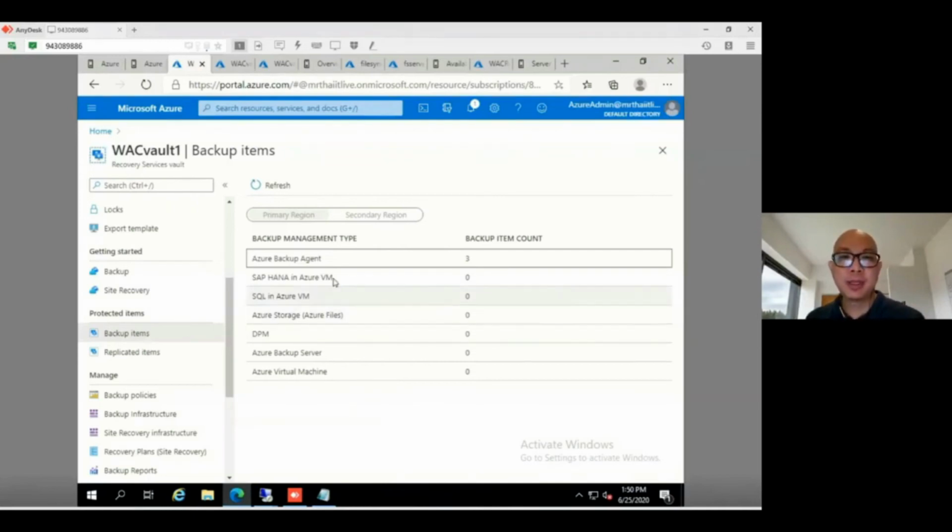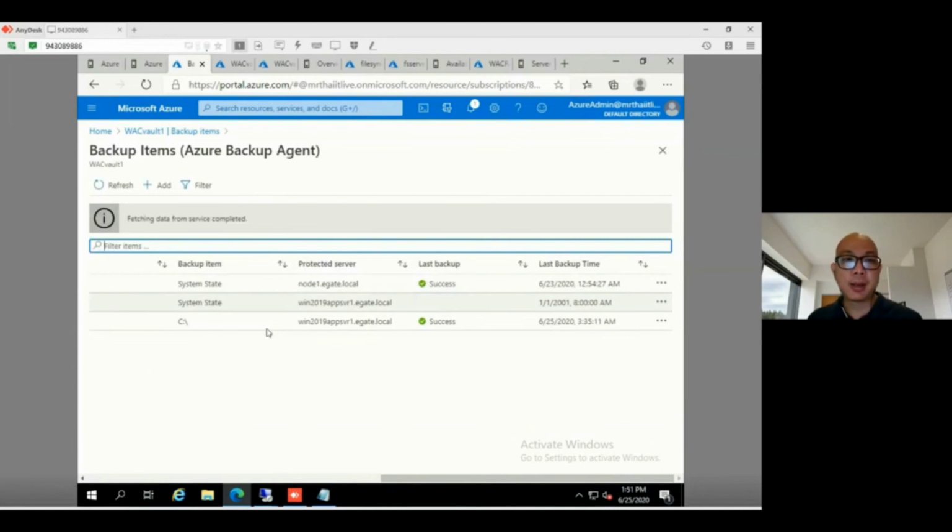All right. So over here, you can see I've already done some backup, and I have a backup item here. I can see all the backup items, when was the last success and last backup time and things like that. So that is quite easy to use, all in one consolidated place. All right. To move on from there, how do you actually do a restore?